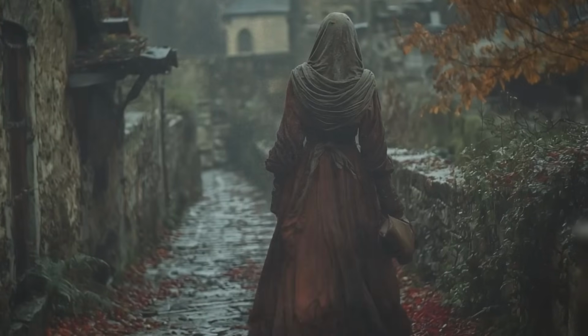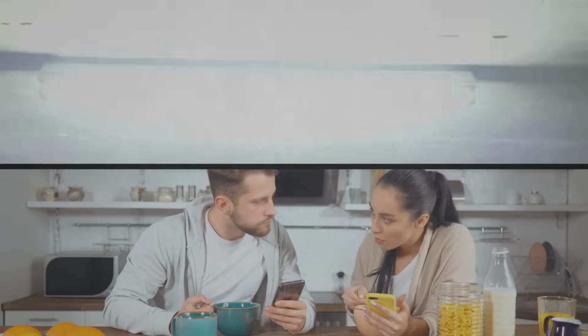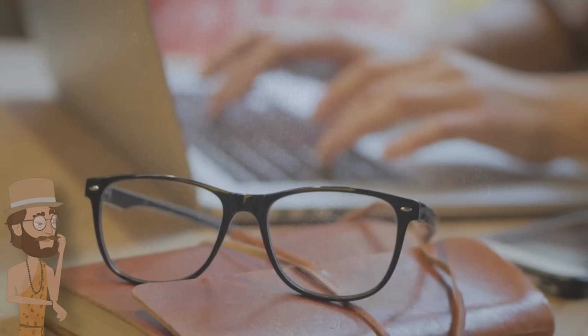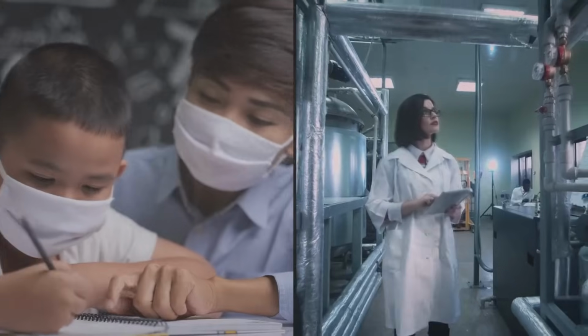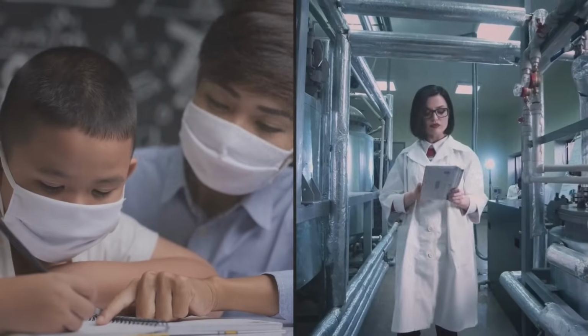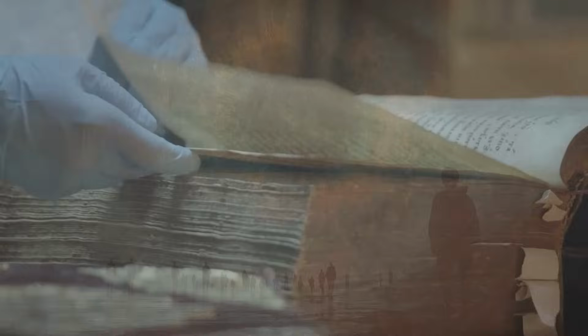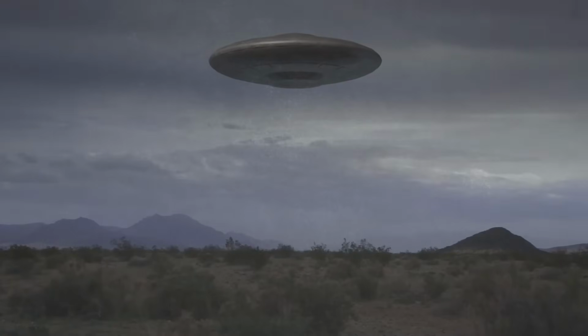The Middle Ages are often thought of as an era of wars, diseases, and dark superstitions without electricity or other modern conveniences. However, this period also saw the birth of important advances, such as universities, the printing press, and the first books. Not only did these advances influence the development of science and education, but they also provided historical evidence, including unusual events in the sky that could be interpreted as UFO encounters.